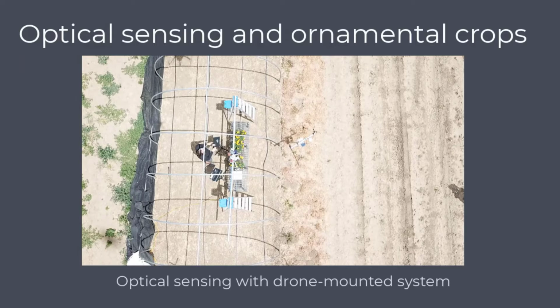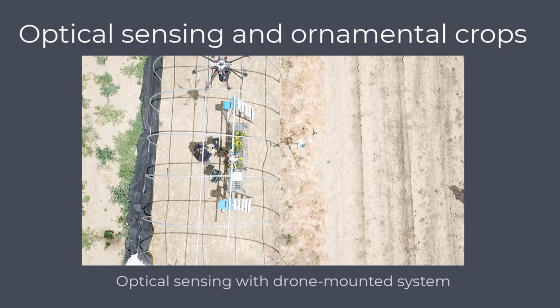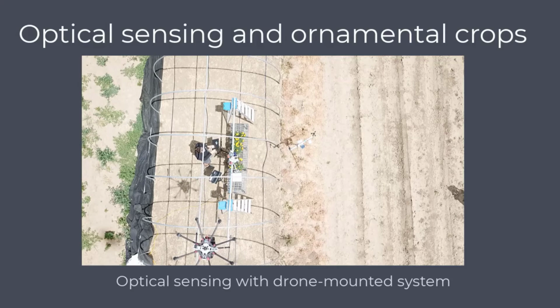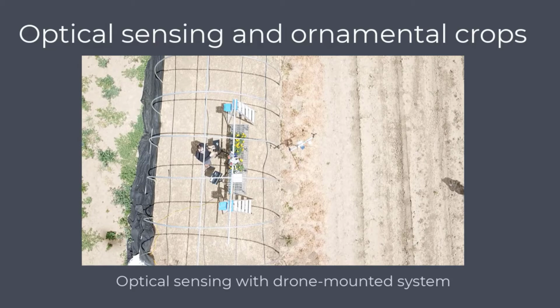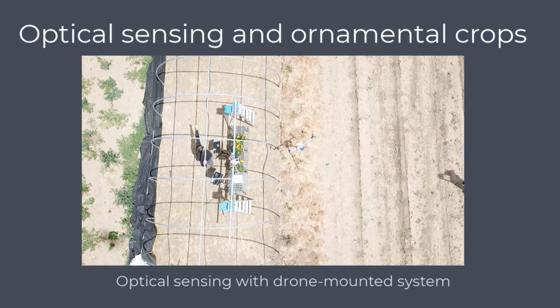Finally, in the Nansen lab, we also have the capability of mounting our optical sensing technologies on a drone so that we can collect data either from field plots or from plants that are on benches inside hoop houses after we have removed the top layer. So this is a way to work on a different spatial scale and combine it with all the other types of data that we can collect through our process of experimentation and manipulation of both plants and the environment in which they grow.